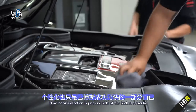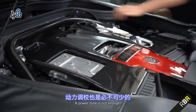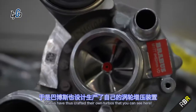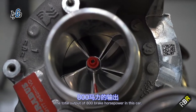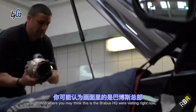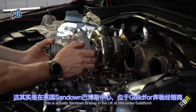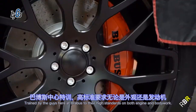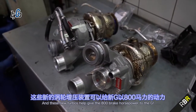Now, individualization is just one side of the Brabus formula, but to create something like a G800, a power tune is not enough. Brabus have thus crafted their own turbos that you can see here, right here at Bottrop, in order to produce the total output of 800 brake horsepower in this car. The engine has to be upgraded by specialists, and where you may think this is the Brabus HQ we're visiting right now, this is actually Sandown Brabus in the UK at Mercedes Guildford, trained by the guys here at Brabus to their high standards on both engine and bodywork. And these new turbos help give the 800 brake horsepower to the G.